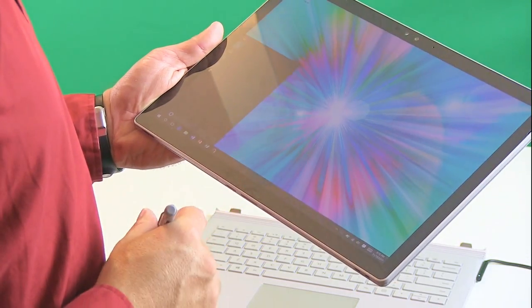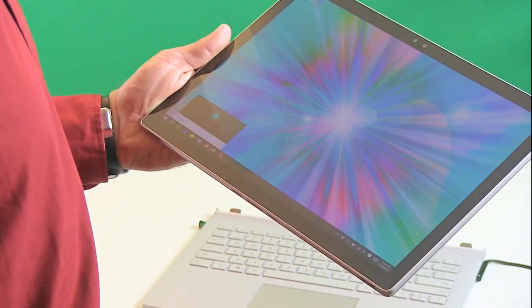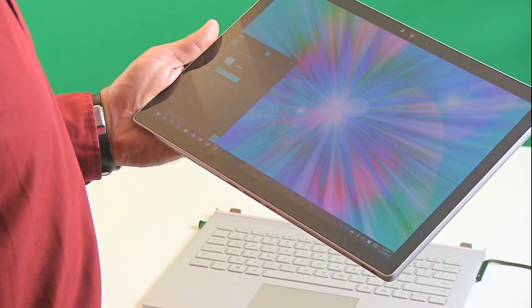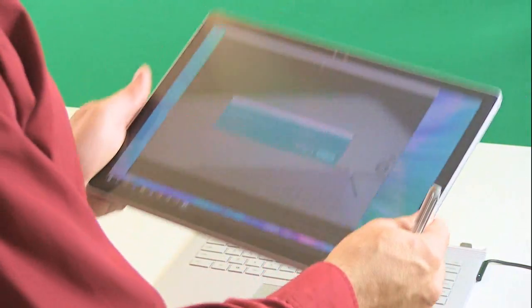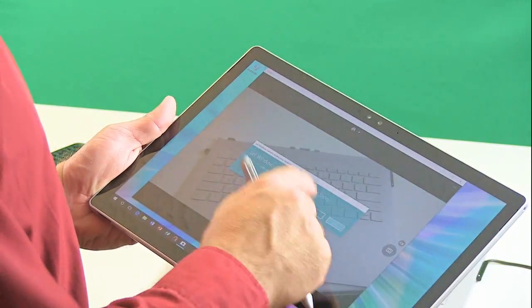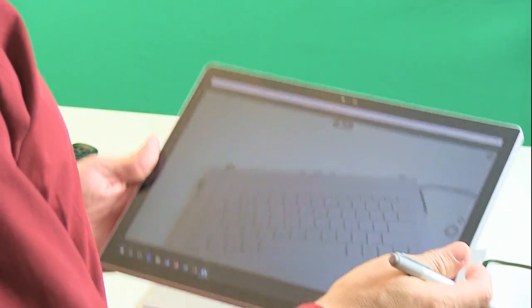Open the camera. Open the camera. Sure thing. Here's camera. Okay, so there it is. Cortana saw it, and look at there. Let Windows camera access your location. Yes. And there we are.